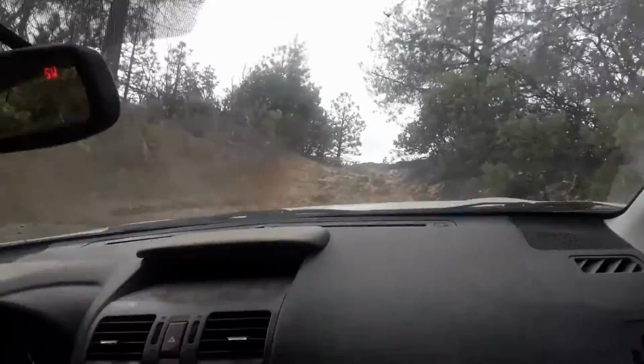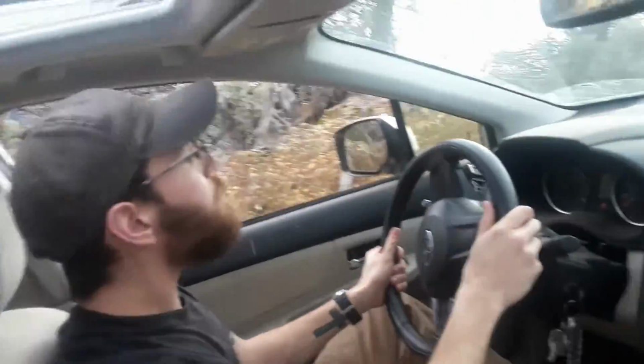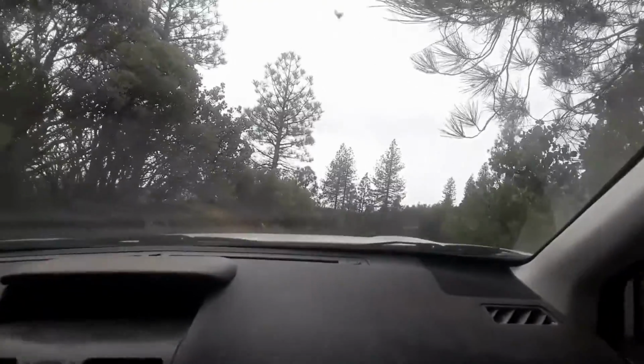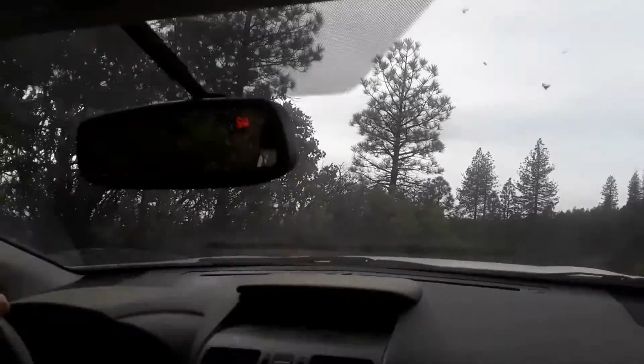Wow, that is different. Crunch it a little bit. That is just amazing. It's weird, huh? The traction control is off right now. I'll show you how much. Well, I can tell you I feel a total difference already in the ride quality.